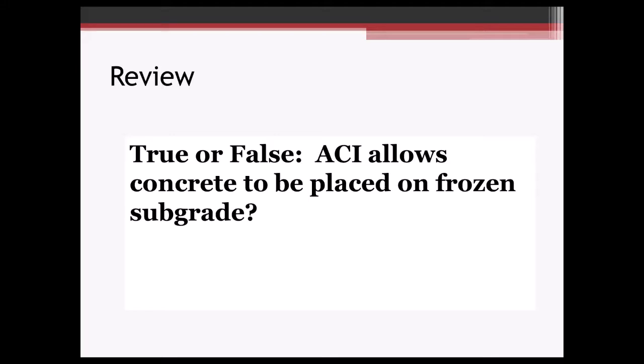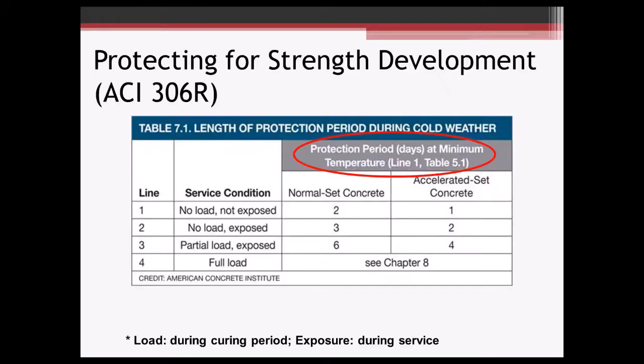So again, true or false, ACI allows concrete to be placed on frozen subgrade. That, of course, is false. 306 recommends that it not be placed on frozen subgrade, and 306.1, the ACI specifications, they don't allow it.